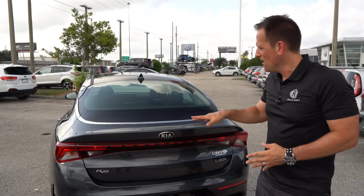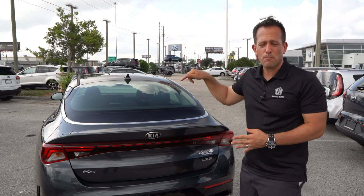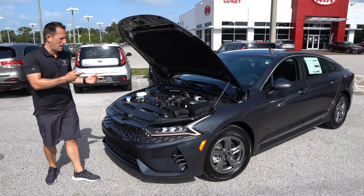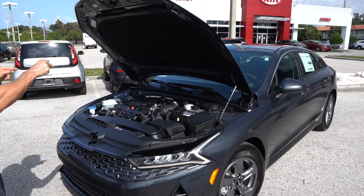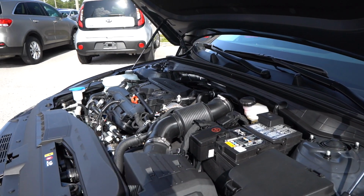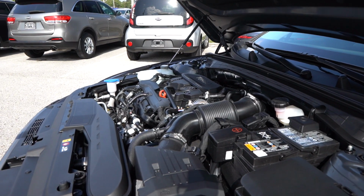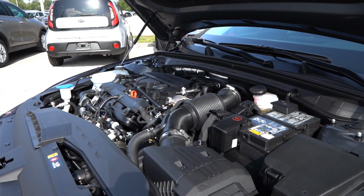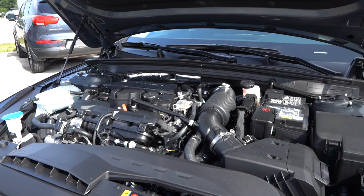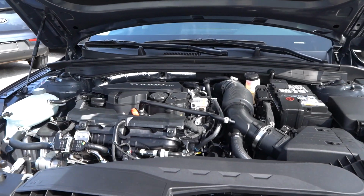But why don't we go ahead, we talked about the outside, let's pop the hood and see what's powering this all new midsize. All right guys, we have the beautiful hood popped. You do have hydraulic hood struts. Underneath that hood is your standard engine for the K5. That's gonna be that 1.6 liter inline four turbocharged engine, 180 horsepower, 195 pound-feet of torque. It's all routed through an 8-speed automatic transmission.